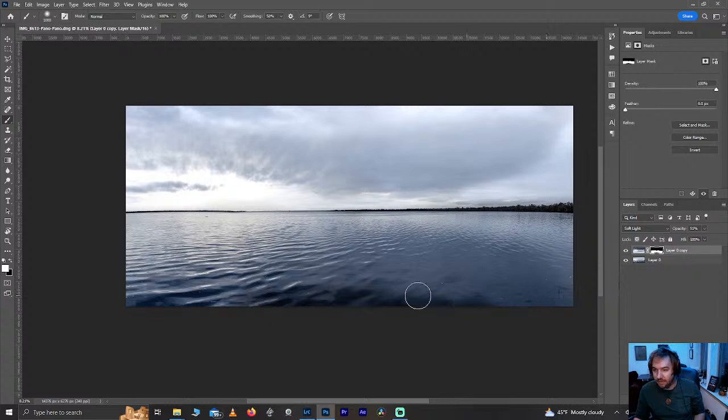Cool. I do like having that darkness in there. Maybe a little bit less. There we go. Cool. So that gives me that little bit extra shaping down there, and you get a better, more defined reflection of what's now in the sky.